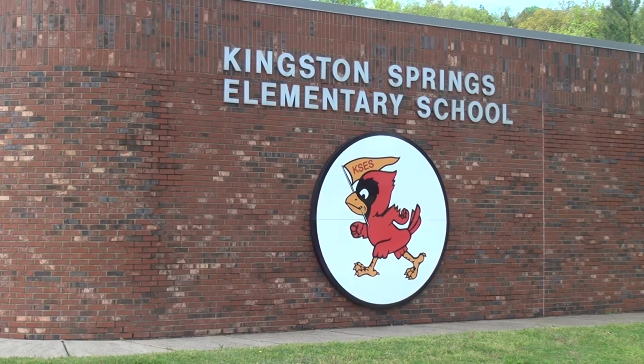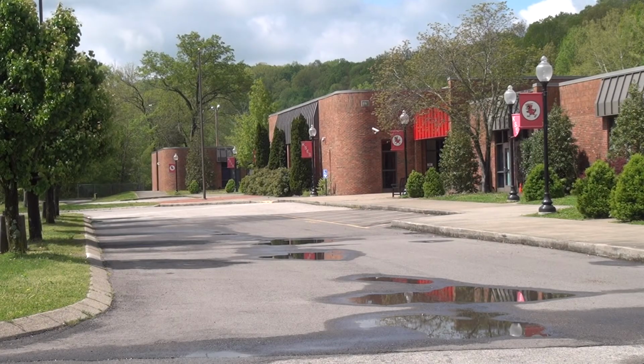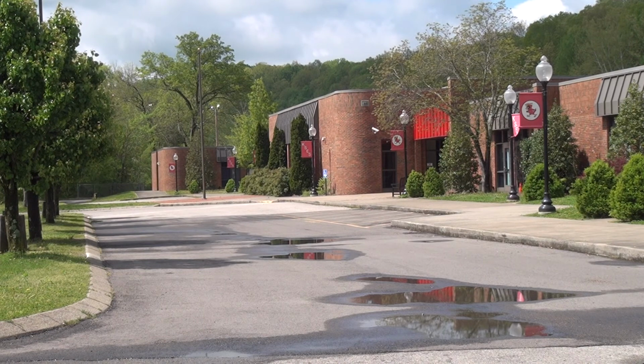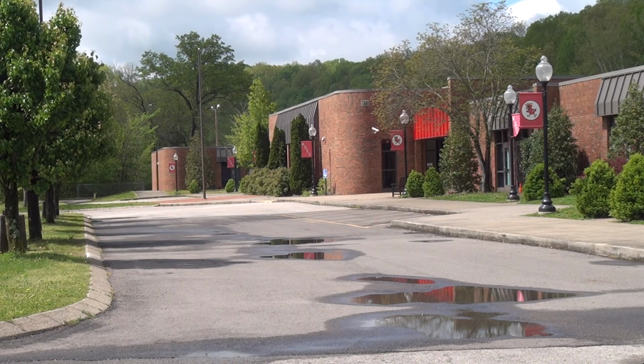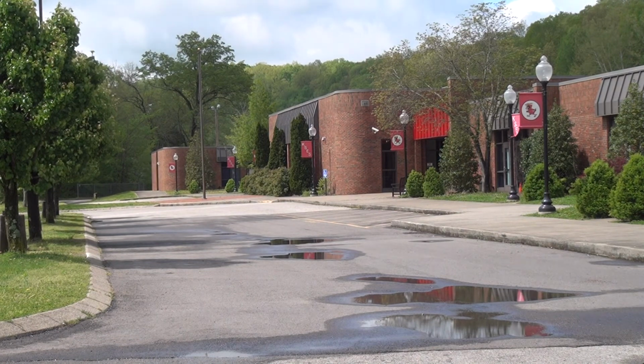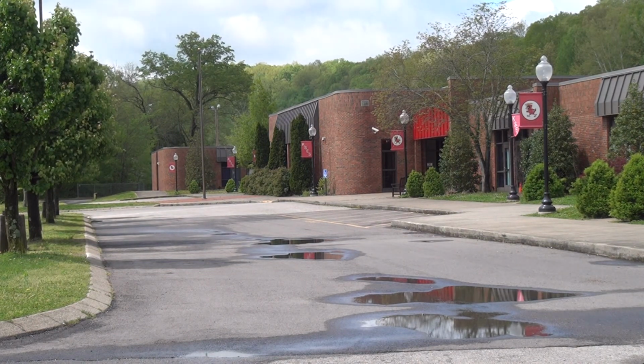I'm going to give you another shot of the school down the other side here in just a second. Here's the front of the elementary school here in Kingston Springs, and behind it is a large recreation area. Again, this was completely underwater back in 2010. Totally closed the school and had to be rebuilt from the ground up, and quite a credit to the citizens of Cheatham County and surrounding areas to help put this great school back into service.